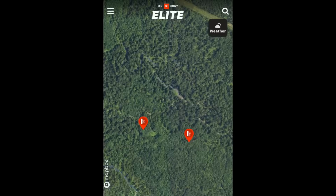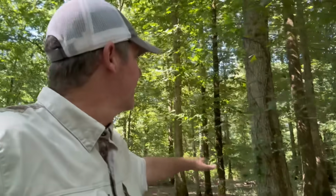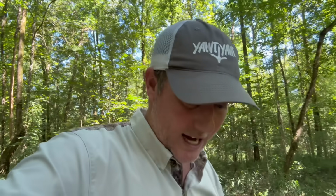This is where my cousin had dropped me a pin with the Onyx. And my cousin has shot a lot of big deer in here. It's got some white oaks and stuff. So hopefully it won't be long before the white oaks in here start dropping, and then we'll get them. So we'll put a camera up because they're going to come through here. And when things start dropping, we want to see them. We want to see how big they are.